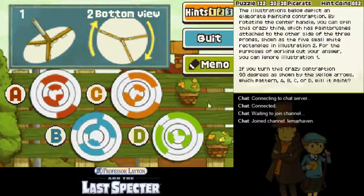For the purpose of working out your answer, you can ignore illustration 1. Oh, I think I see what you're saying. Turn this crazy contraption 90 degrees as shown by the yellow arrows. Which pattern, A, B, C, or D, will it paint?